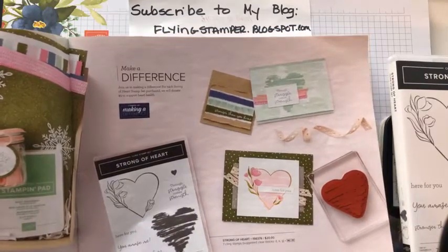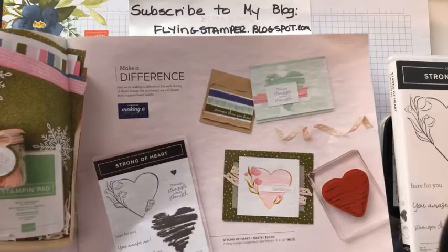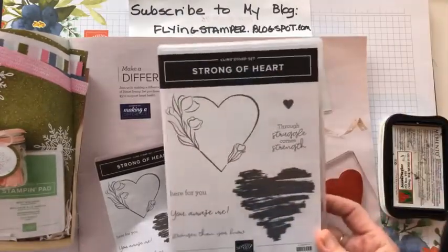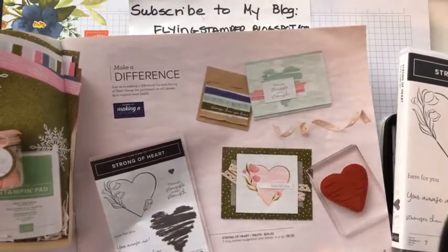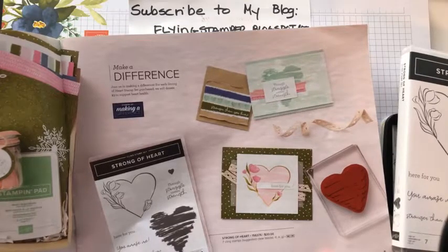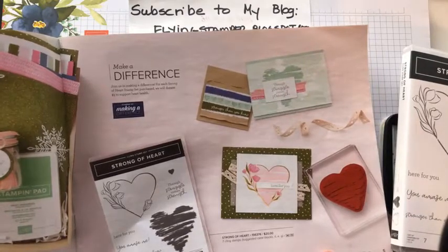So I am offering a class later this month on either December 17th or December 18th. The class is $30, and it does include the stamp set and then the ingredients for 5 projects. And I am offering the class in person as well as virtually. And I have 2 spaces left. So if you are interested, please reach out and let me know, and we'll get you set up.